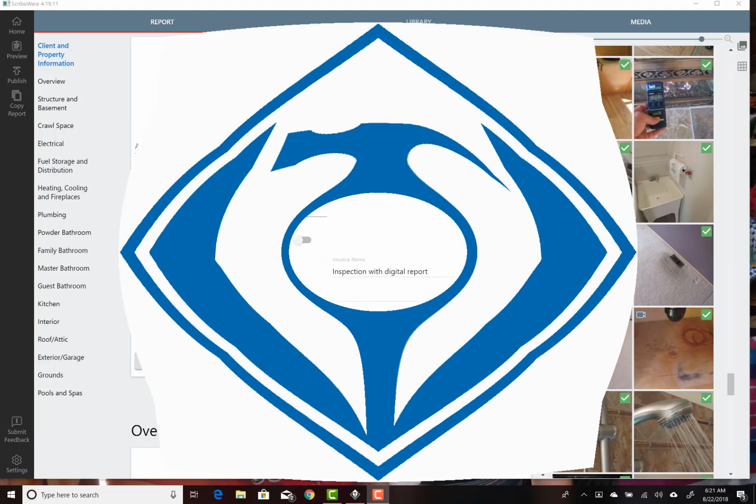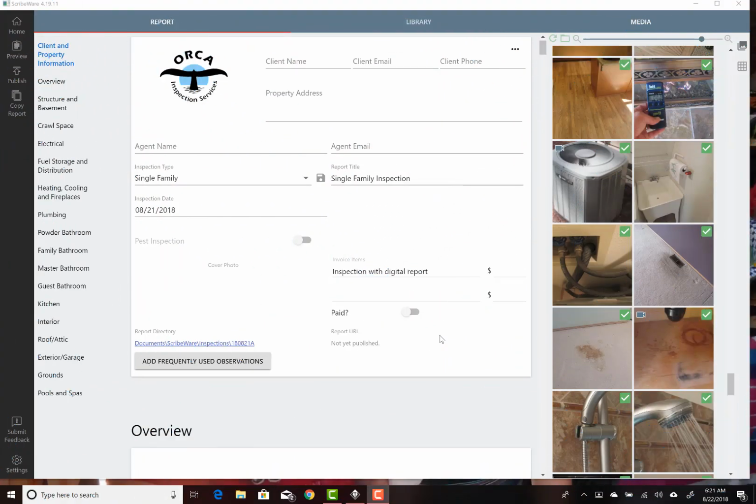I wanted to make a quick video talking about GFCI protection and some great language that you can use in the Scribeware software, how easy it is to access, and also an example of being kind of vague and specific in your report writing. So over here on the right, we've got our pictures. This is an image of a 60s house with a laundry sink and a receptacle that is not GFCI protected.